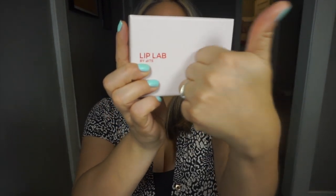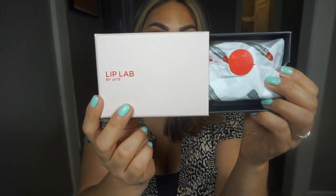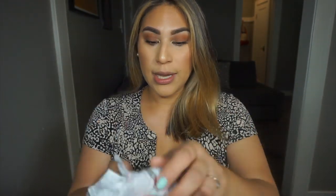And then again, with the package that we did, you get two lipsticks, and then you get a little gift with purchase. So it comes in this really sturdy box, and it says Lip Lab by Bite. Again, the one that I went to was in Los Angeles. And it comes wrapped in that adorable lipstick paper with a little sticker. And I'm going to just slide these out.